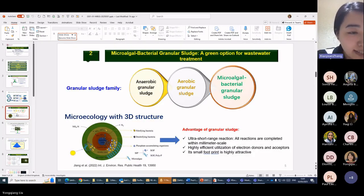This is the second part, on algal-bacterial granular sludge, abbreviated as ABGS. ABGS, just like the other granular sludge, is part of the granular sludge family, alongside anaerobic and aerobic granular sludge.